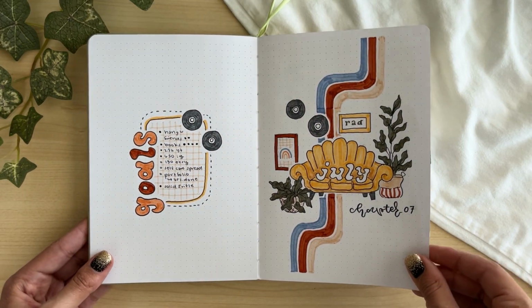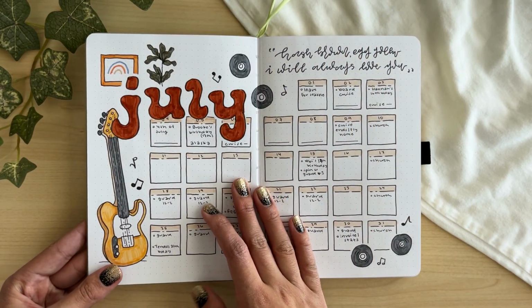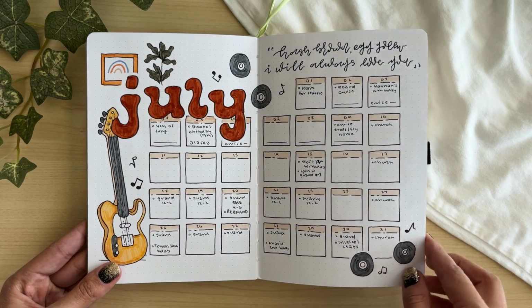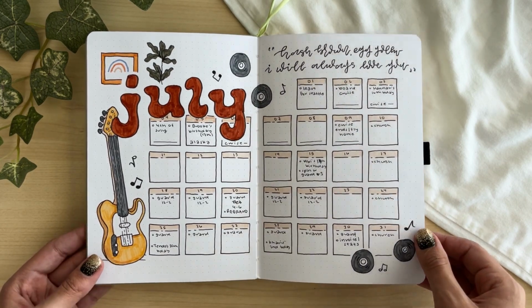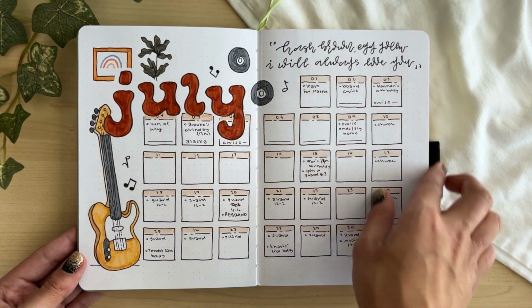I have to admit, this was not one of my favorite spreads and themes that I did, but I do love all the retro vibes, and this is why I was really obsessed with Harry Styles and his new album Harry's House, which is why all of these spreads are inspired by him. And there's also this like lyric from one of his songs.